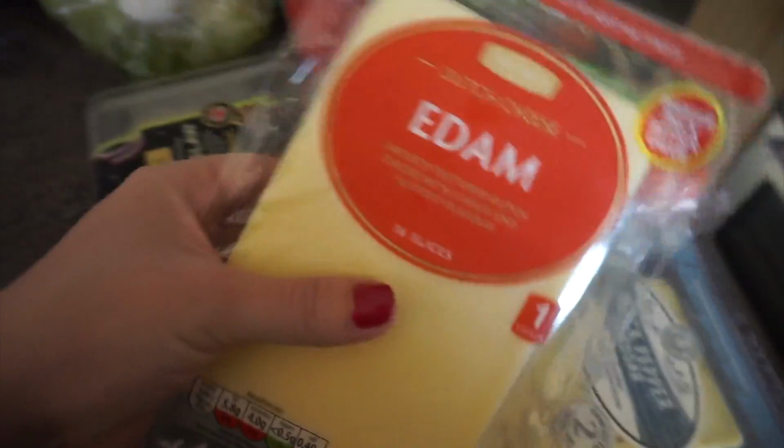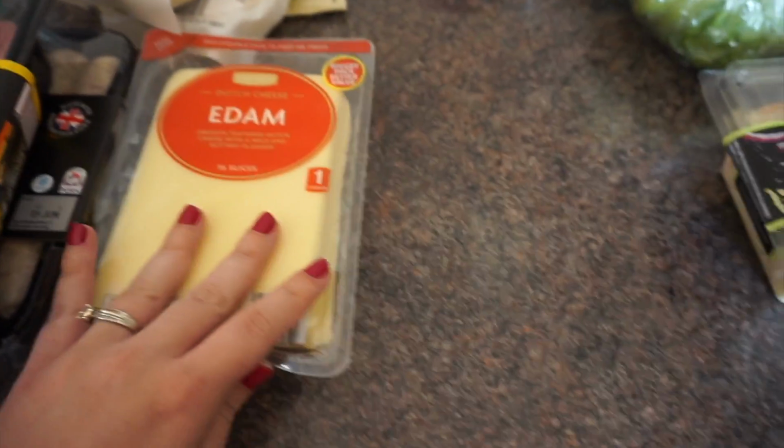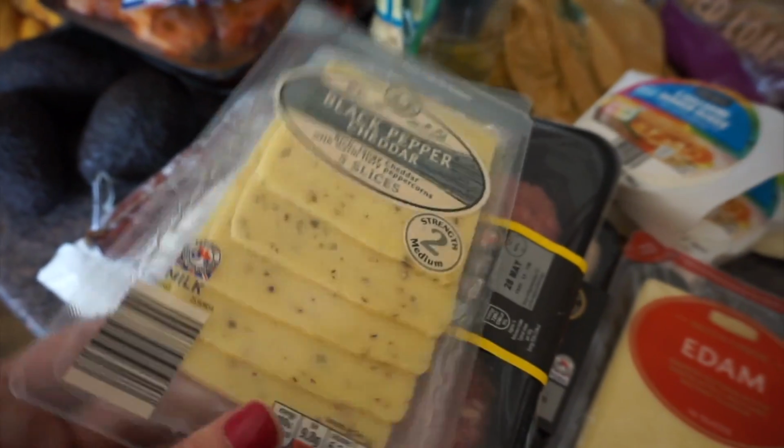I picked up some Edam cheese to go with our dried salami. And then I got another one of the black pepper cheddar just because we go through them so quickly.